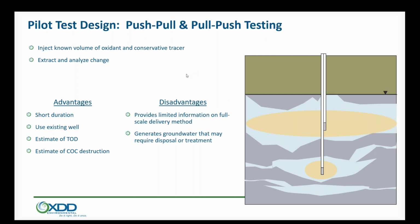Sometimes either the geology or where the contamination is located, it may be in a very stratified zone, or it may be in, say, weathered bedrock or fractured bedrock. And sometimes a test called a push-pull or a pull-push test can be possible for that type of orientation. If I can get the little animation to go here. It's not working. Oh, well.